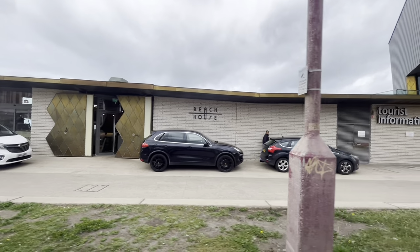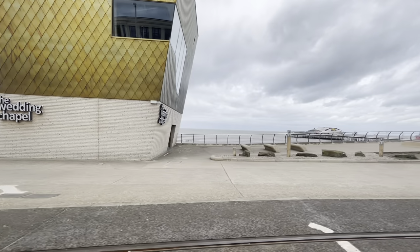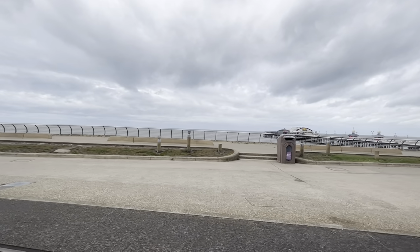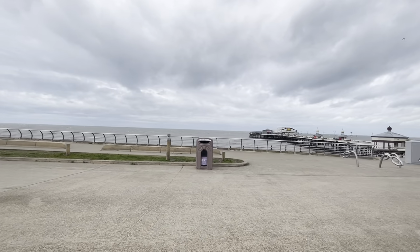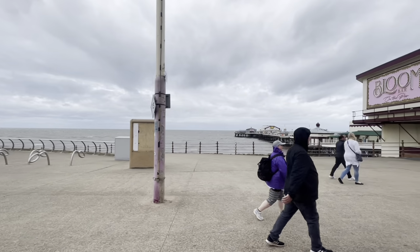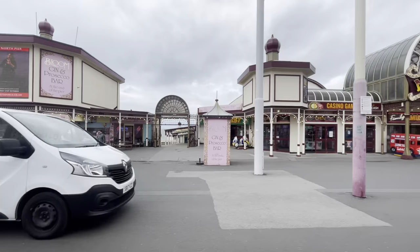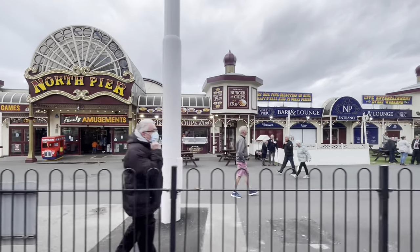There's a beach house, the Beach House Bistro, very upmarket. Fine dining and drinks in there. So if you fancy something a bit more upmarket, you can go to the Beach House. You can now see the North Pier. They've also got the Bloom Bar, which I've done a video on, at the end of the North Pier. Some nice views down there. There you go, there's the North Pier. North Pier is my favourite pier.